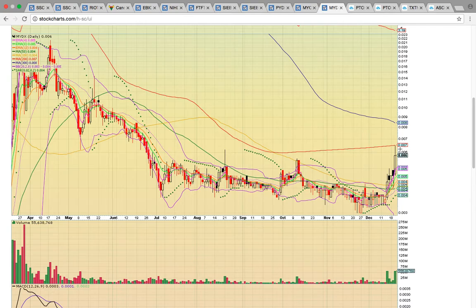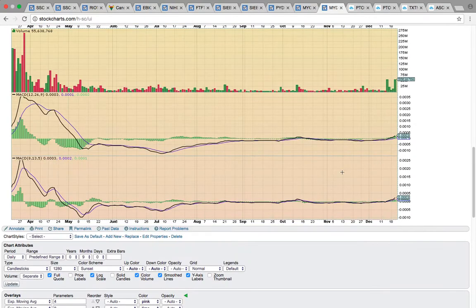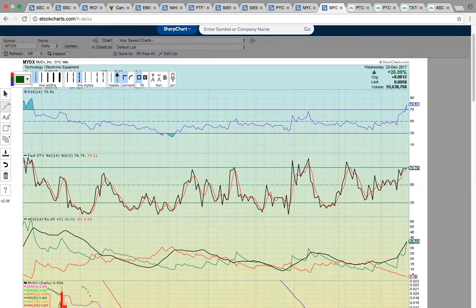If you see it break above the 200-day simple moving average, it's about 0.0065 or so, that's going to signal that it wants to head higher, and then it could run up to that 300-day simple moving average at 0.008. So this is making a nice move here. Keep an eye on it.